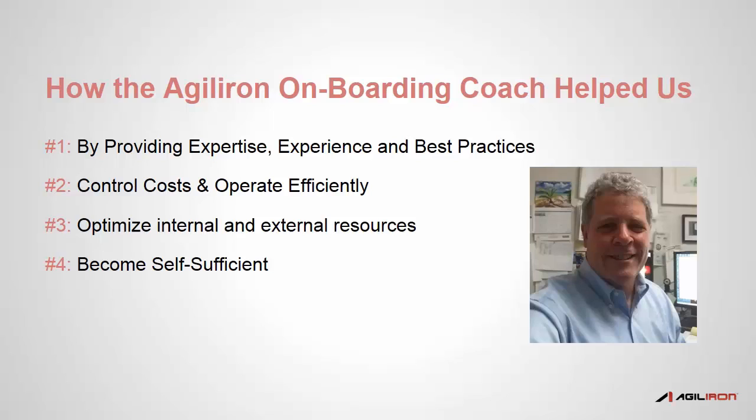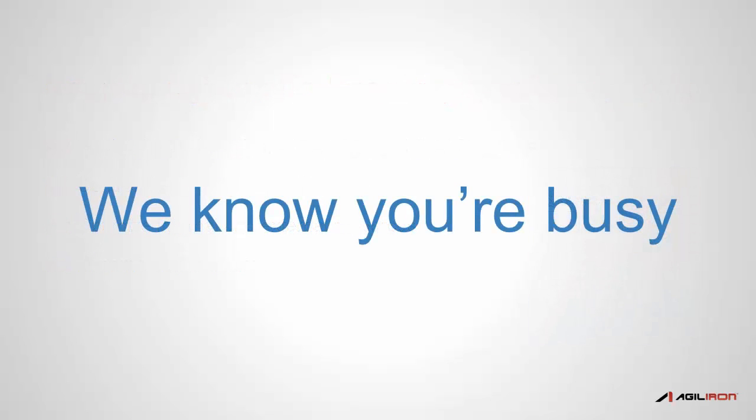We think Mr. Balzer summarized the customer perspective on the onboarding process and the value of the coach very clearly. We have learned a second important set of lessons about onboarding, which is that most of our customers have busy day jobs and don't have the time needed to do all the onboarding work, and also very often don't have all the expertise required either.